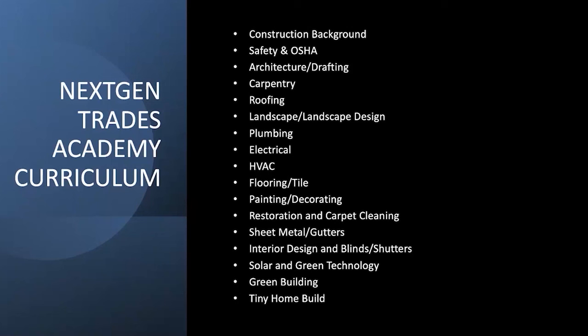In the trades is, and then we also talk about all these different trades. We bring in local contractors in the area to speak to them about the trades. These are all contractors that are usually hiring, or they want to be mentors. And they basically just tell their stories of how they got into the trades.